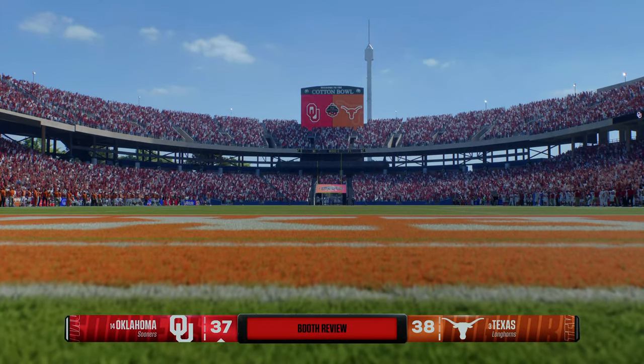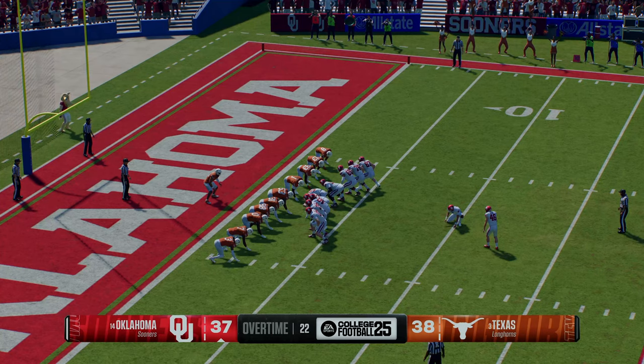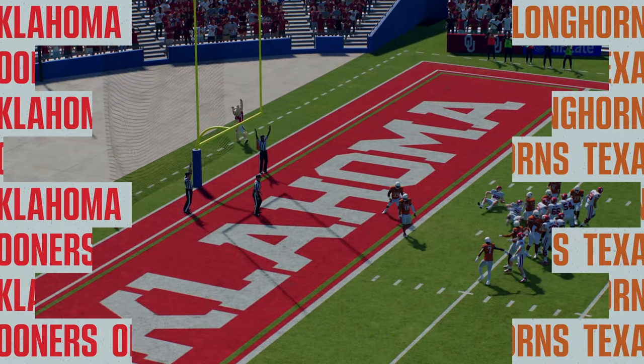Hold on here a second. The replay booth has signaled they want to take another look at this one. Looks like they got the ruling on the field right the first time. They confirm it with the review. Point after, knocked right through.